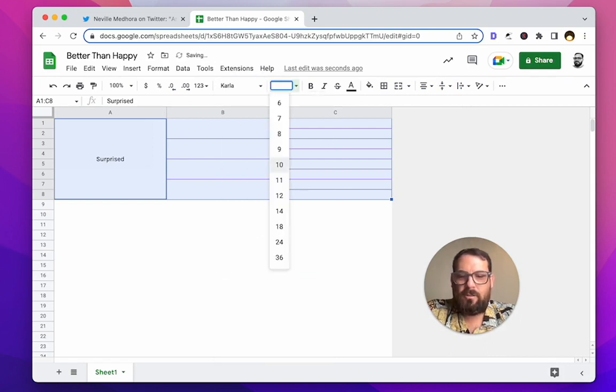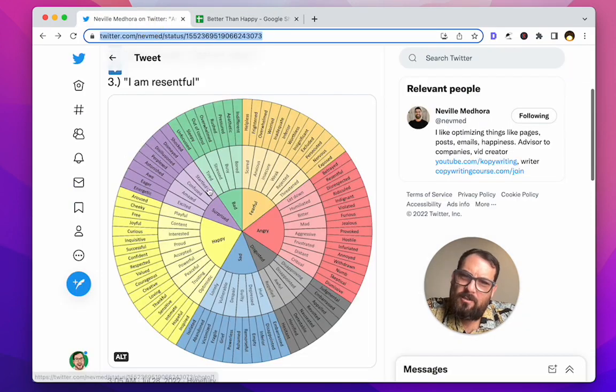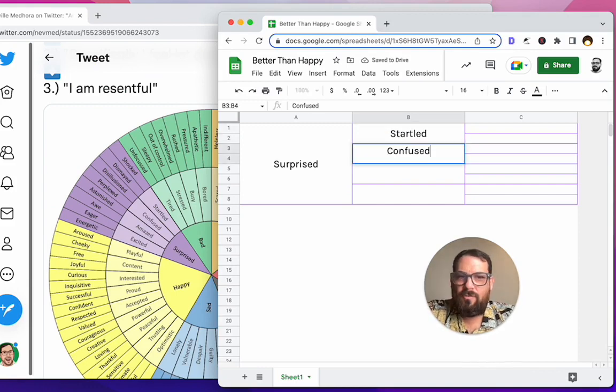We love Carla. Let's do a little bit bigger font. We can do it even bigger. We might do the biggest font on the left side, but we did everything now for simplicity's sake. So we need startled, confused, amazed, excited. All right, I'm going to redo this format so I can see them and type them. All right, here, I just rejiggered the view. Startled, confused, amazed, excited. Cool.